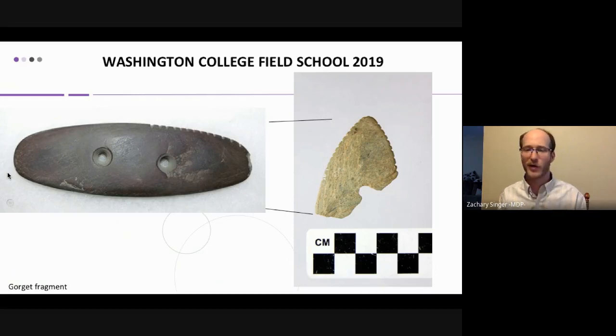So people aren't really sure what gorgets were used for. Based on that name, it's suggested maybe it's some sort of jewelry that's worn around the neck. But what exactly a gorget is is unclear. There have been other arguments that perhaps it was a tie-on atlatl weight, or maybe associated with the production of cordage by using the drilled holes to hold individual cords. But in reality, what they were used for is unclear.